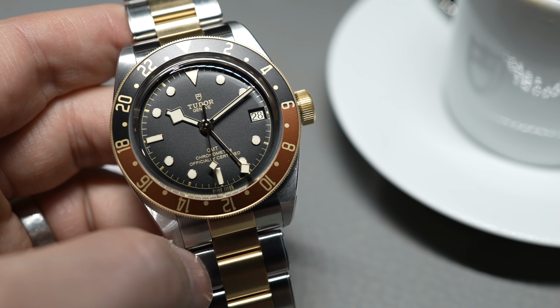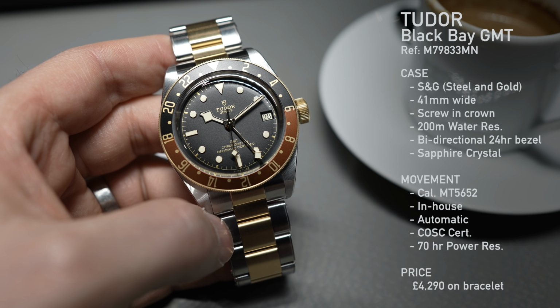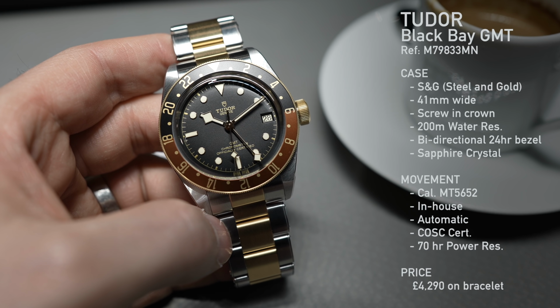This watch is exactly the same as the Pepsi GMT, exactly same specifications, same movement. It's just in the steel and gold and with the brown and black bezel insert. And it only costs $4,290.